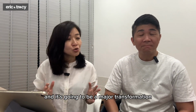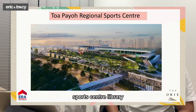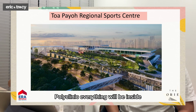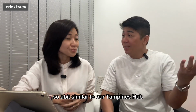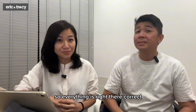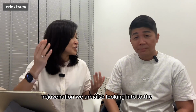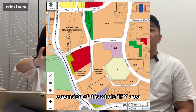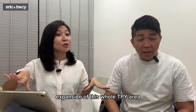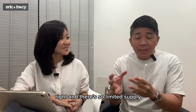Wow, and it's going to be a major transformation, which will include a sports centre, library, polyclinic, everything inside. So a bit similar to our company's hub, where everything is inside there. Correct. But of course, not just rejuvenation. We are also looking into the expansion of this whole Toa Payoh area. Toa Payoh is so sought after, and there's so limited supply.